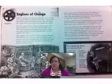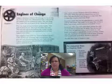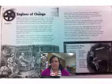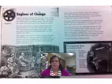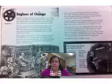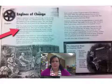Engines of change. Imagine a morning in America 250 years ago. As the sun rose, the workday began. On a Massachusetts farm, a 10-year-old girl rushed to join her brothers and sisters. They were doing their chores. They would spend all day helping their parents. Every day except Sunday, the family worked together.